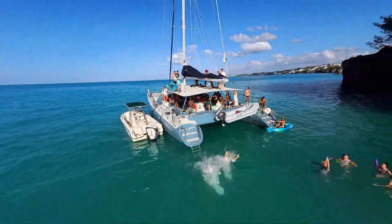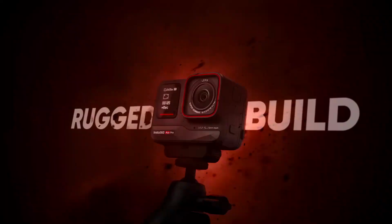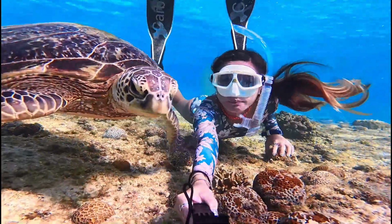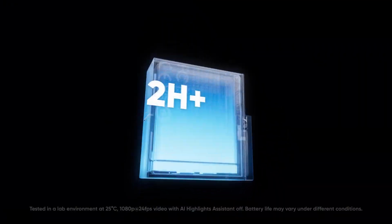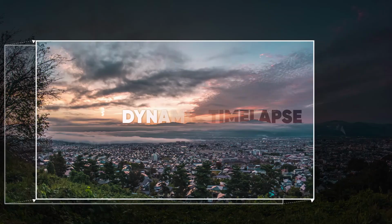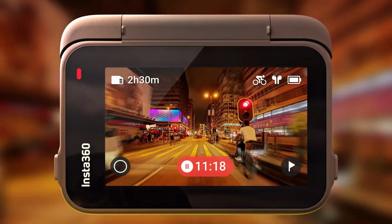But what truly sets the Ace Pro apart is its endurance. Equipped with a long-lasting battery that supports fast charging, you can enjoy up to 90 minutes of uninterrupted 4K 30 video capture, or over 2 hours of 1080p video, ensuring you never miss a single moment of your adventures.